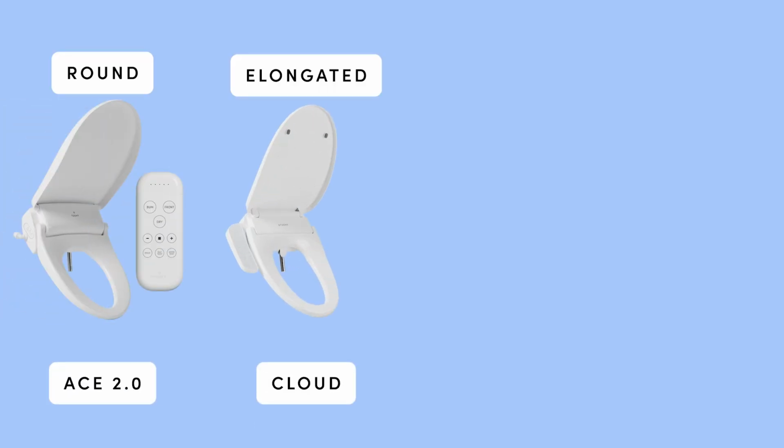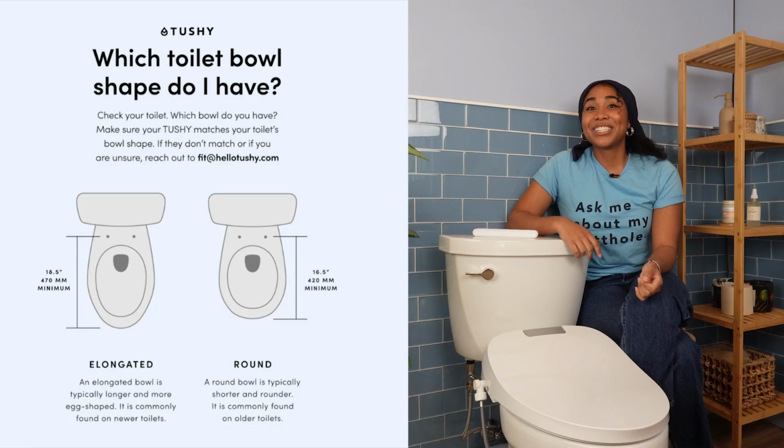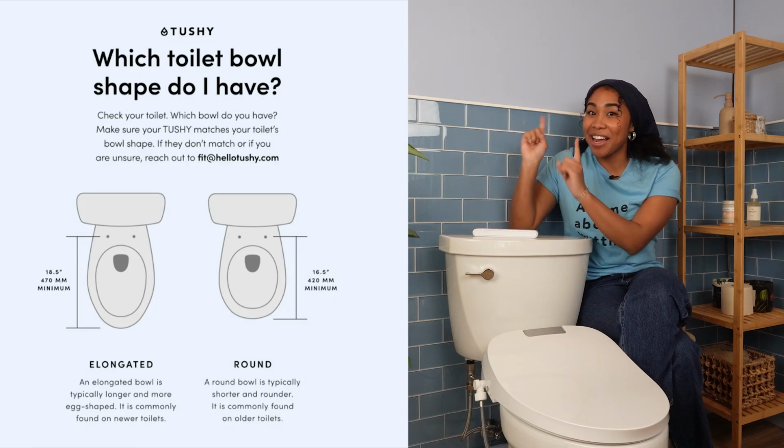Like all other electric TUSHY models, except for the Ace, which only comes in round, Aura by TUSHY is exclusively available in the elongated toilet shape. Check out TUSHY's toilet shape guide here. When you welcome Aura to your home, you'll note it includes a handy step-by-step installation guide.